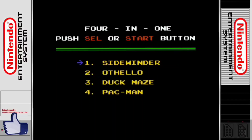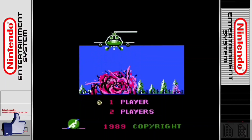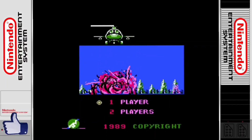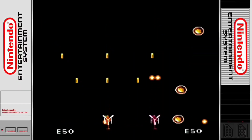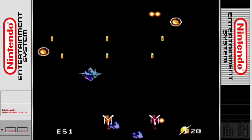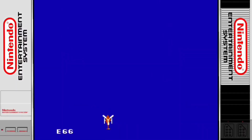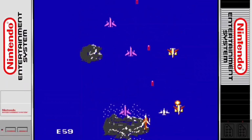Alright, so that's the main screen apparently. So let's do Sidewinder. Interesting. Is there any demo or anything? We'll give it a second. Probably not. There's no sound or anything after that. Alright, let's get going. Oh, yes, there is a demo. I have no hope for this one here. It's like a bad 1942 game.